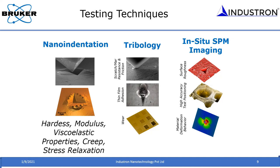I also mentioned the in situ SPM imaging, which is very useful to go and see what is on the surface and pinpoint a region where you want to do the indent. So that way you can do the direct structure-property correlation. So these are all the basic things that you can do with the basic instrument, okay?